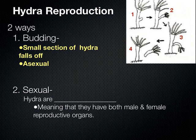Here's just another picture. The bud starts off as just a little bump on the stalk of the Hydra. It grows larger, starts to grow tentacles, and when it's large enough, it splits off and floats away to do its own thing.